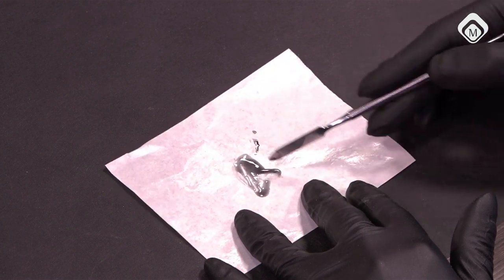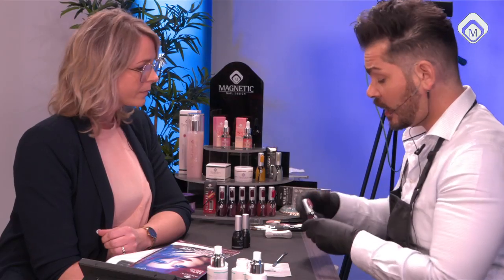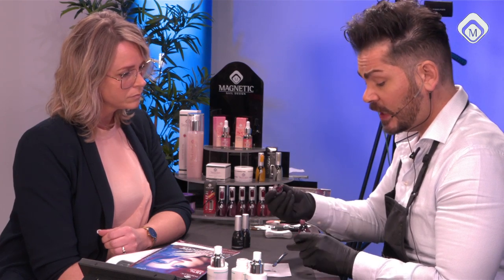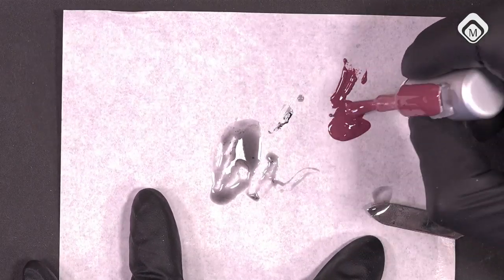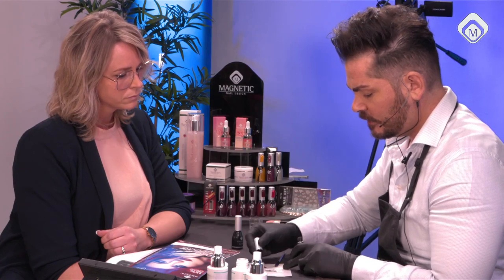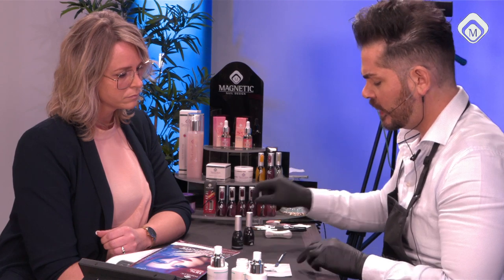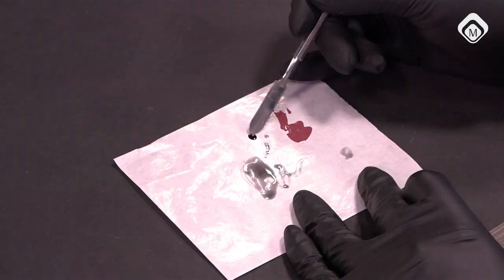But you can also use this to, for instance, mix gel polish colors. Because sometimes people don't know what they can do with the gel polish concentrate. Let's take a little bit of this rusty brown. And just let's say that our client wants to have a little bit darker shade, then I'll just take a little bit extra. Just use a tiny amount. Don't splat it on your palette. And just mix this a little bit here.